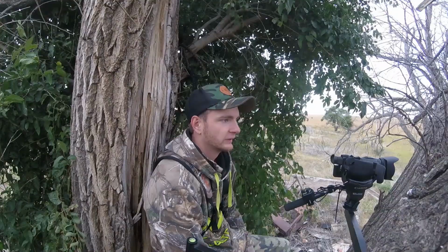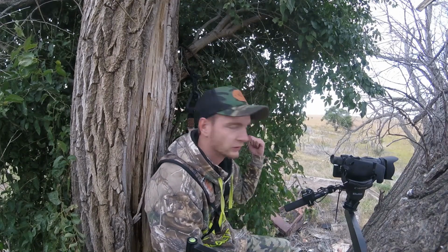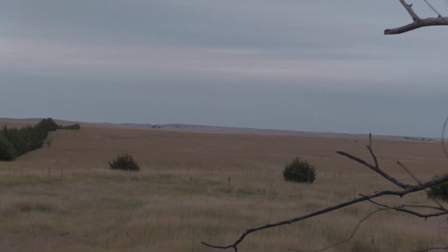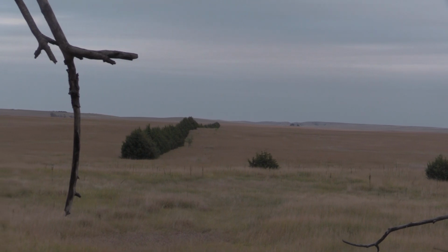Well, finally got all set up here. This is kind of a good tree in a better spot. That cedar tree is just back over my shoulder, but all the deer have been walking out in front of us, so we decided we weren't going to wait any longer. We're going to put a tree stand in a different tree. It's kind of a crap tree.